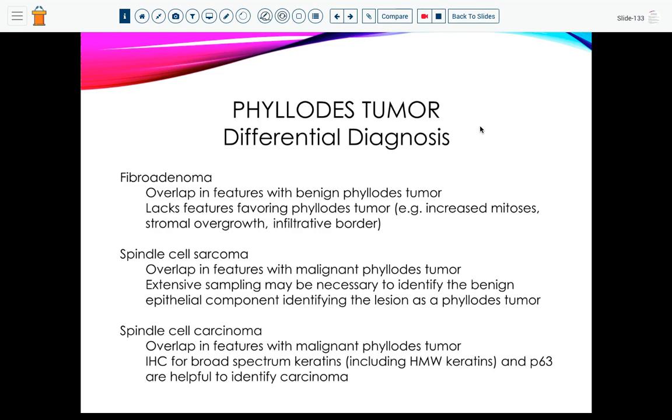You could also consider spindle cell carcinoma because this can also overlap in features with malignant phyllodes tumor. And here, immunohistochemistry for broad spectrum keratins, including high molecular weight keratins and P63, can be helpful to identify the lesion as a carcinoma instead of a phyllodes tumor.